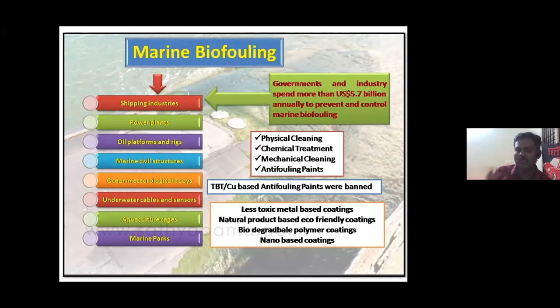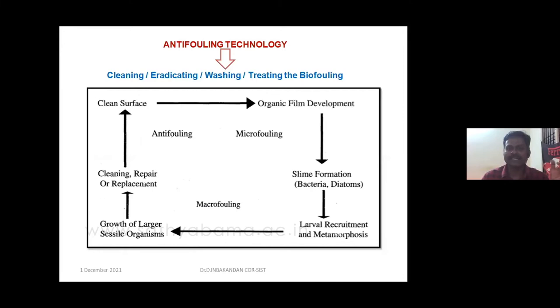Antifouling technology is a cyclic process, because this cleaning process has to be taken at every interval. See, for example, here I said it is a clean surface. If it is immersed in water, there will be microfouling, then there will be macrofouling, and again it has to be cleaned. And it has to be cleaned or repaired, then we can get the clean surface.